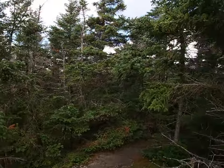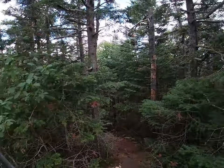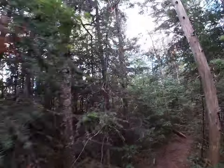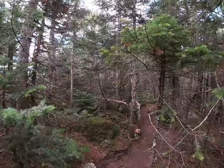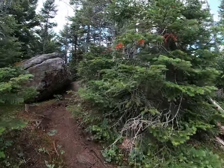It's hard to tell when there's no sign or no views, and I don't feel like pulling out the map for the exact coordinates, because no matter what, we're going to be on the summit because we have to cross over it for our little trek here. Or maybe this is our summit.